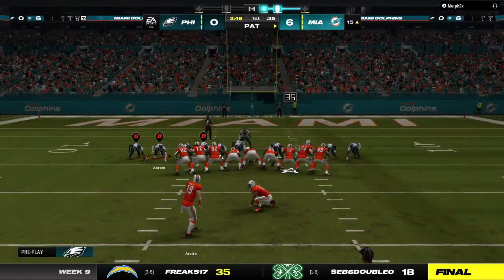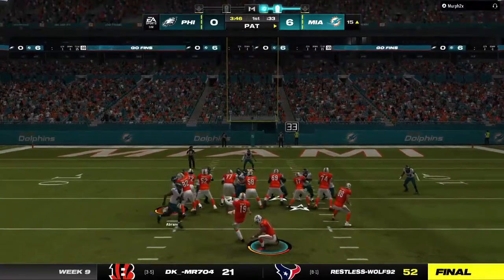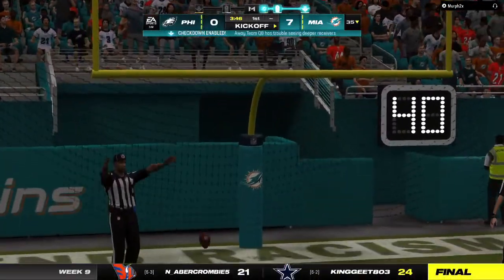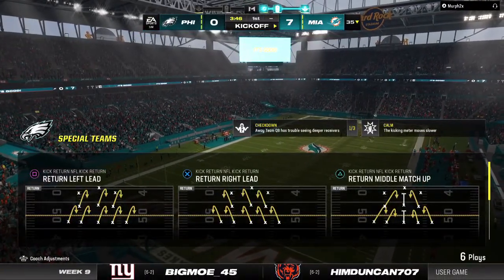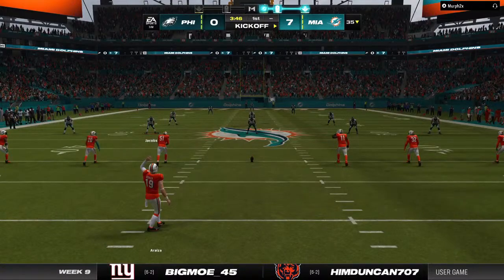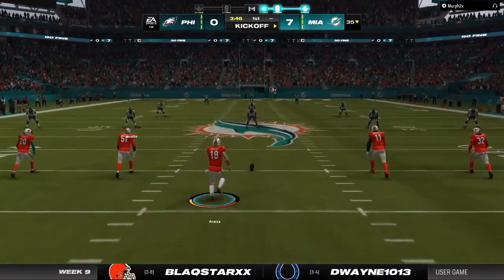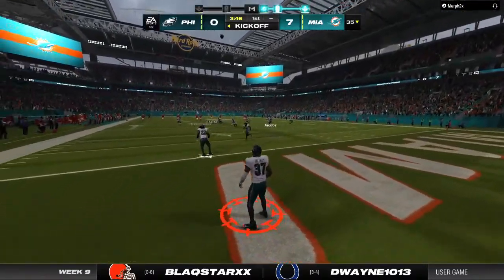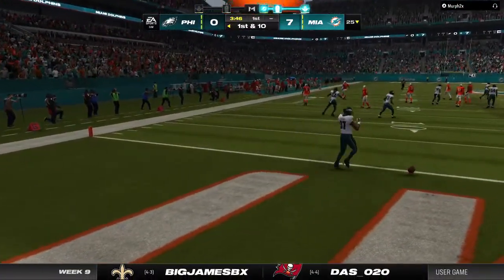And the Dolphins use the early turnover to get on the board first here this one. Extra point right down the middle. And that makes the score. Kicking team out for Miami as they will send this one away. And this will not be brought out. It's a touchback.